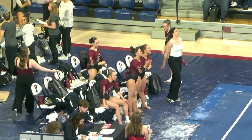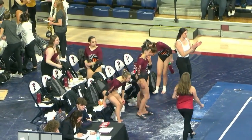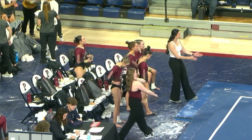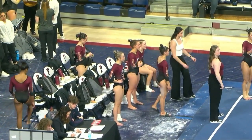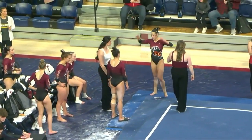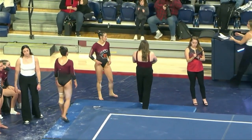Was excellent last year on floor in 2024, 3.97s. A very strong campaign a season ago. But again, this is a team that's trying to build on the blocks that they saw last year and really build into something special. And after their opening week, right now that looks like a very well possibility.